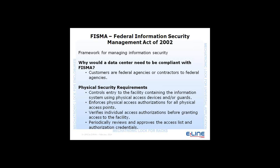You also need to periodically review and approve the access list, so everyone that has physical access to the data center, rack, or wherever the federal data is, and authorization credentials. So you need to perform periodic entitlement reviews to ensure that access is appropriate over time.